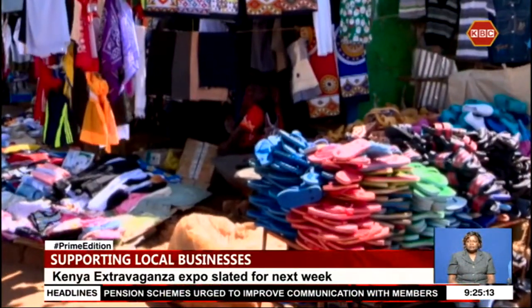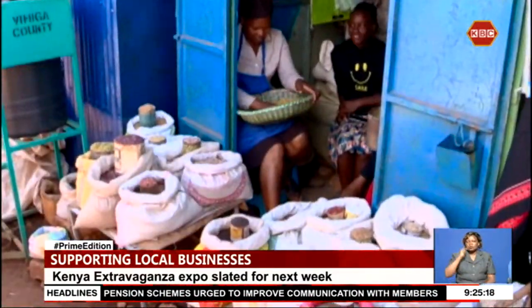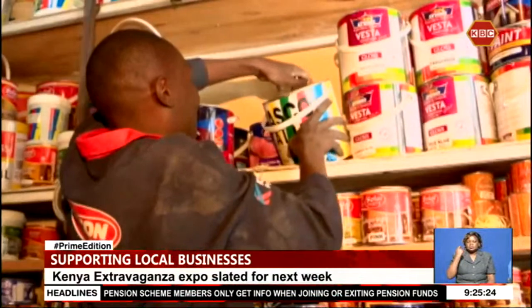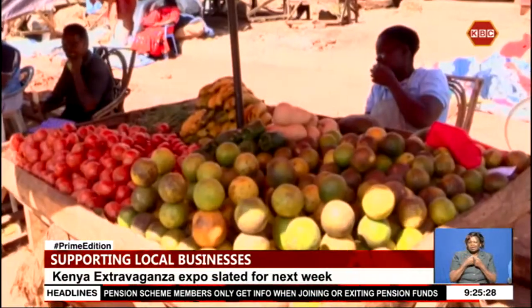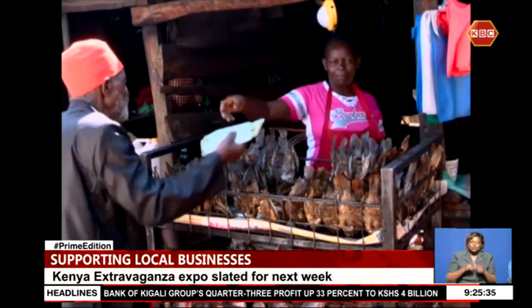In a September 2020 survey done by the Kenya Private Sector Alliance, 14.7% of businesses closed their operations when the COVID-19 pandemic hit the country. The survey showed that most operational businesses were still struggling to get to pre-COVID levels. With increasing vaccine uptake and an opening economy, stakeholders say there's a need for business continuity with better policies.